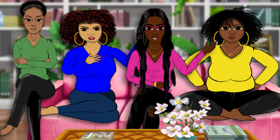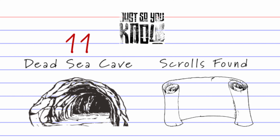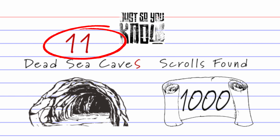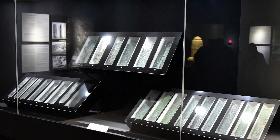It really is, though. So we go from one cave with just 7 scrolls to 11 caves with about 1,000 scrolls. And it gets better. So get this, one of these scrolls is made of copper. In Cave 3, they found a copper scroll. Which you can tell by its name, is written on copper. It's known as the Copper Scroll.